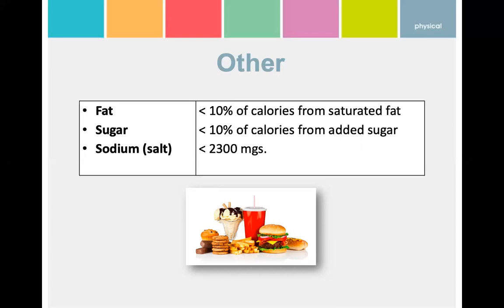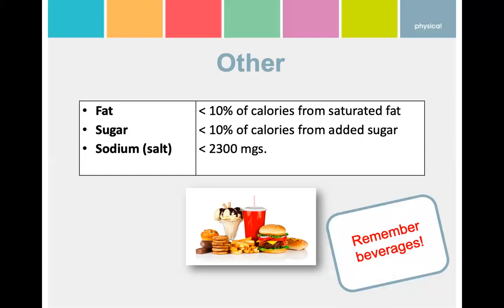So something to consider is your beverages. Keep in mind that when we think about nutrition, I know we tend to think about food, but the things that we drink are also impacting the nutrients that we're getting. So choose healthier things to drink like water or milk over things that have a lot of added sugars like sodas or juices.